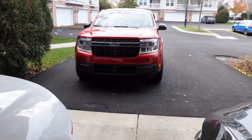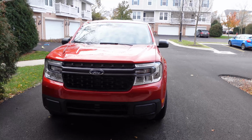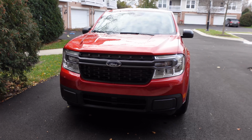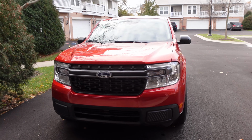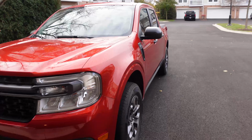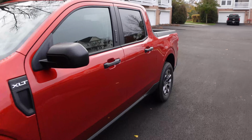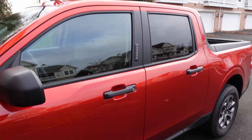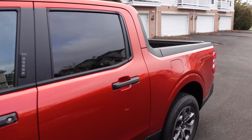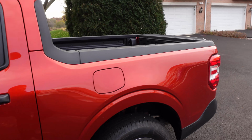Another cold, brisk morning with the Ford Maverick. I still don't love the front end styling. The headlights for me are large and basic looking, but come around the side, I mean, it's just a simple truck. Simple, compact, it's really small. It's something like half a foot shorter than an F-150, so it's the size of probably the previous generation Ranger.